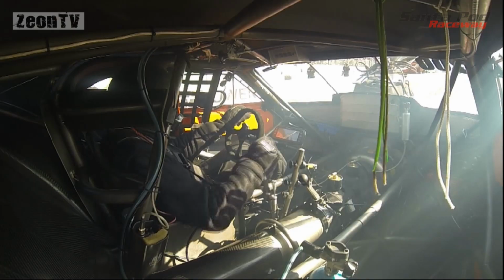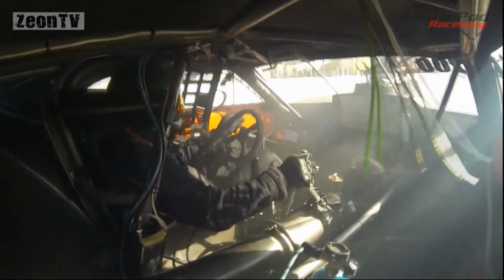Well, we're back to qualifying. Robert Houston in the right lane and Andy Robinson again with the onboard camera. Oh, and again with tyre shake off the throttle.